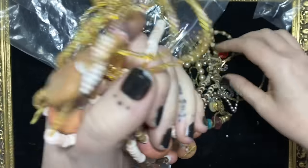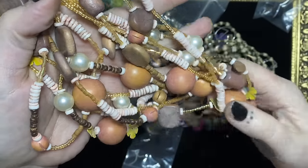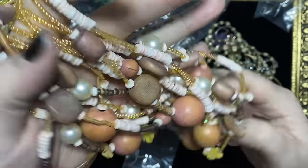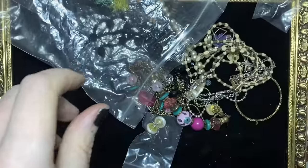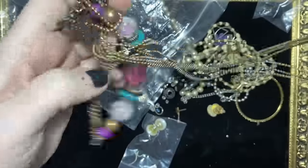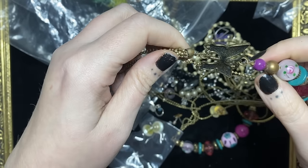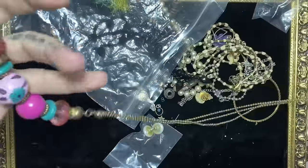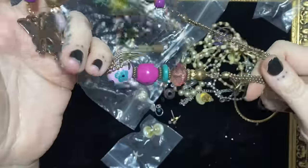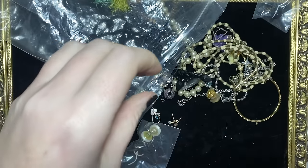Right, I've got a multi-strand. It's got all kinds of bits in it. Faux pearls, wood, maybe bits of coral. That's going in the 2 kilos. And this one's got a bit of an accessorized kind of look to it, although I don't think I can see. Is it? No, it's just one long continuous one, which I suppose you could also wear like that, couldn't you? That's going in the 2 kilos.